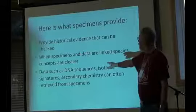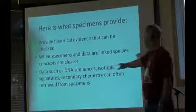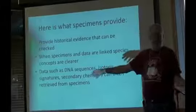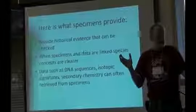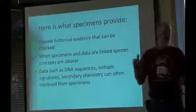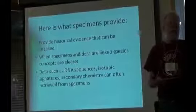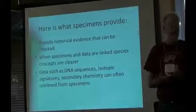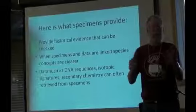And specimens also contain other data, so you can go back to them and get DNA sequences if you didn't get them initially. You can get things like isotopic signatures that can tell you sort of what those are doing or something about the climate at the time. You can get secondary chemicals from it, all kinds of data that you wouldn't think are in those specimens. People come up with clever ways to get it out later. And if it's there, it's a historical record of place, time, and species.